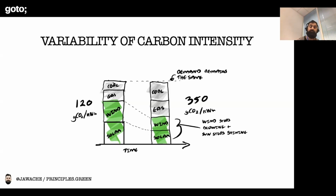There are moments where it's very, very low. In fact, there are moments when it's zero. There are moments when it's 100%, when the electricity coming through has no carbon cost at all, or the marginal carbon intensity has no carbon cost at all. And so therefore now you know that in different regions the carbon intensity increases and decreases, and over time the carbon intensity increases and decreases.